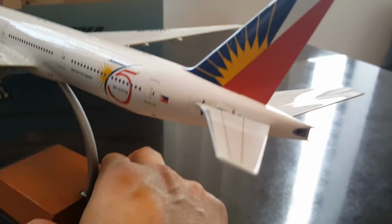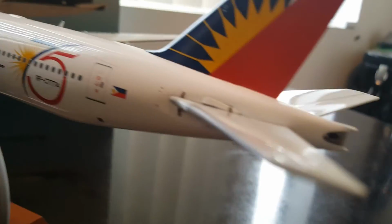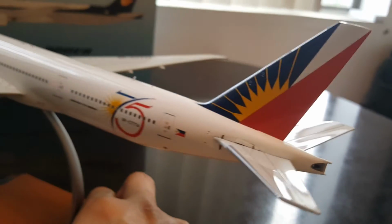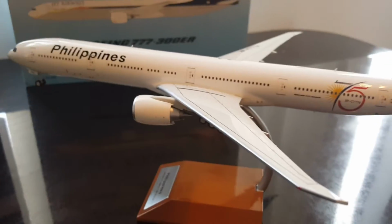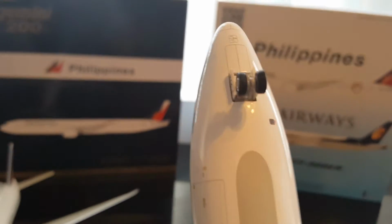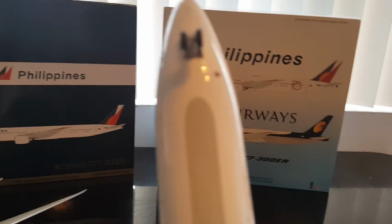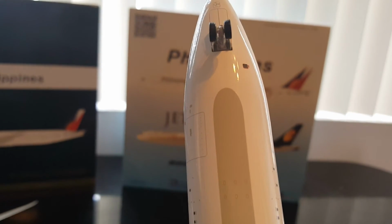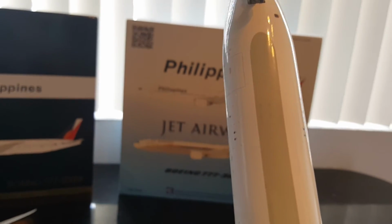And then compared to Gemini, this Inflight model has a little hole on its APU. Okay, nothing. And then underneath, I don't know which one is correct. I mean, the gray stripe ends before the nose gear or the front gear. Anyway, it's still okay.